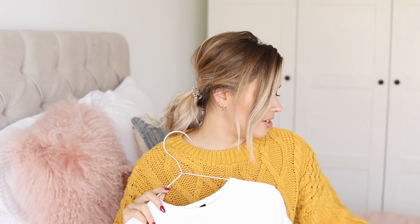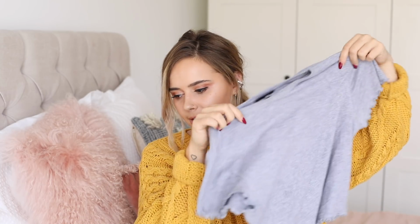T-shirt wise, in just general t-shirt world, I've been loving these basic t-shirts from Topshop. They are crop t-shirts with little frills on them, and a lot of you will remember these from my what I wore in a weeks and from seeing them throughout this month's vlogs. I love these t-shirts so much. I have it in white, I have it in grey. This grey, I love this colour grey. It's a really nice grey. Is that even a thing? Can you have a nice grey? I really like that colour shade.